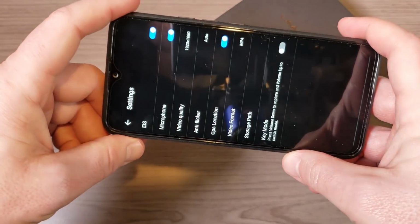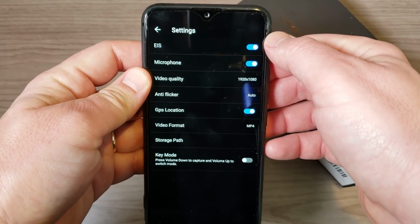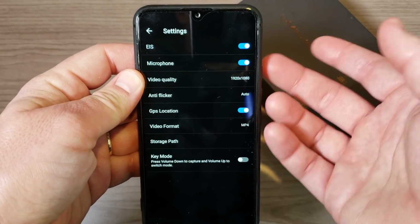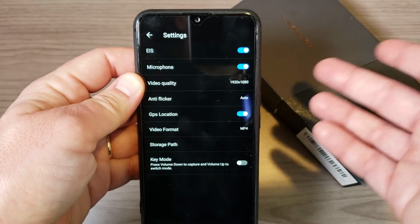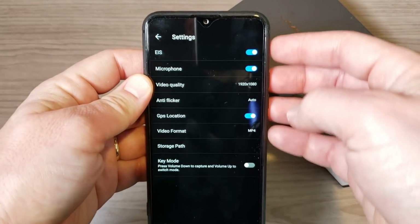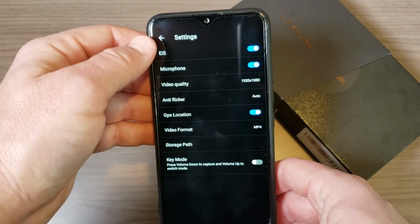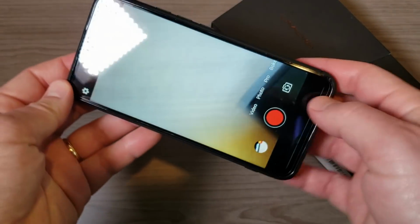With video, there's just not a whole lot of options. You can only shoot in 1080p. We do have electronic image stabilization, so I don't really care about 4K video, but if you want 4K video on your phone, you're obviously not going to get it here. Couple other things you're not going to get. You don't get slow motion, you don't get time lapse, so those are just not options here on this device.